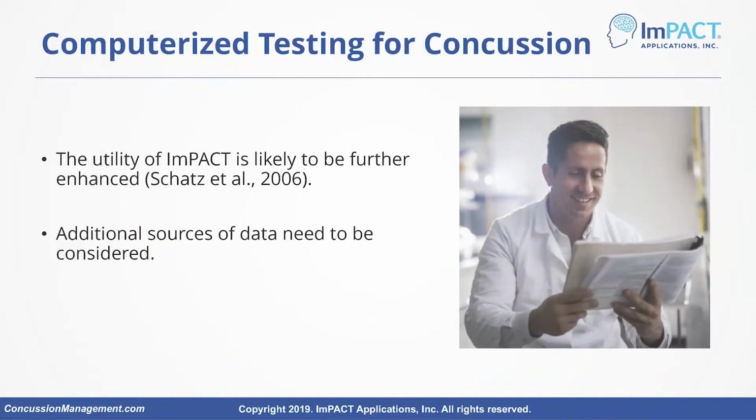When you look at the psychometrics of the test, the reliability, the validity, the clinical utility of the test, all of this is enhanced by incorporating other data. So whether it's other testing data, other psychological or behavioral data, ImPACT is a single tool, but in combination with other tools adds to the diagnostic accuracy and utility.